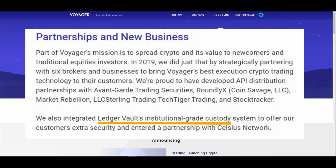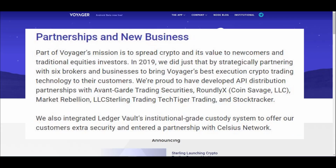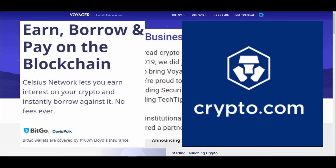So that means the crypto assets that you hold on the Voyager app are held with Ledger Vault, not necessarily with Voyager themselves. And custodians like Ledger Vault and BitGo are becoming an industry standard. You see companies like Celsius, Crypto.com, and other digital asset-based companies choose to custody with BitGo or Ledger Vault.